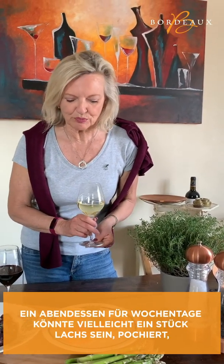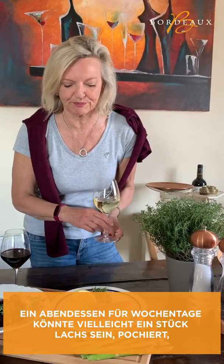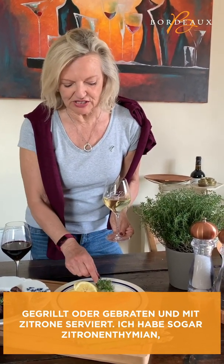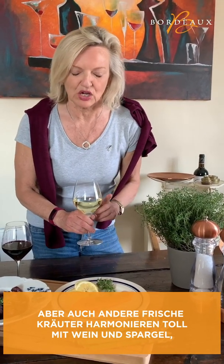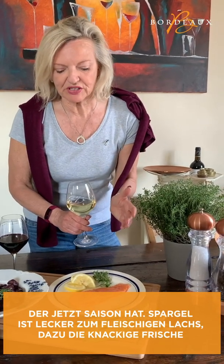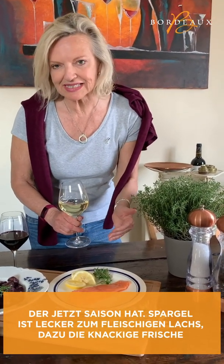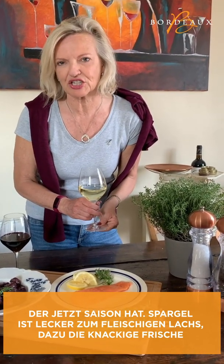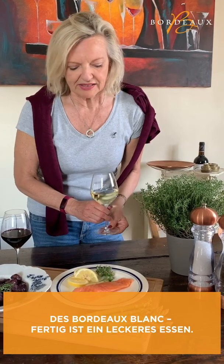So this is super midweek with perhaps a piece of salmon. You can either poach it or grill it or fry it. Serve it with some lemon, and I've actually got some lemon thyme here, but other fresh herbs would go really super with the wine, and then asparagus, which is coming into season. So asparagus would go super with the meaty salmon, and also the crisp freshness of the Bordeaux Blanc. And that would make another great meal.